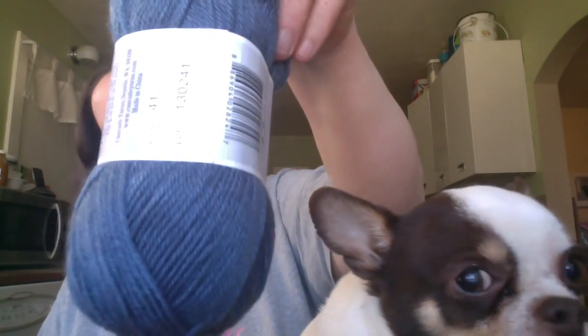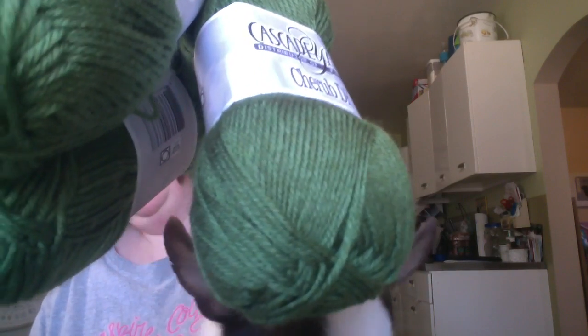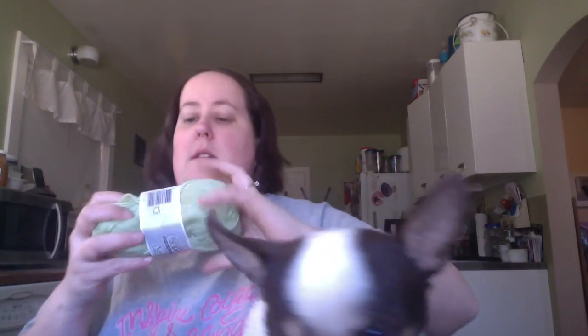I got 1 skein in color 20, 1 skein in color 41, 2 skeins in color 27, which is much more navy than it's showing up on the screen, 1 skein in number 1, which is white, 1 skein in 32, which is a pastel-y pink, 3 skeins in color 36, and 1 skein in color 11.